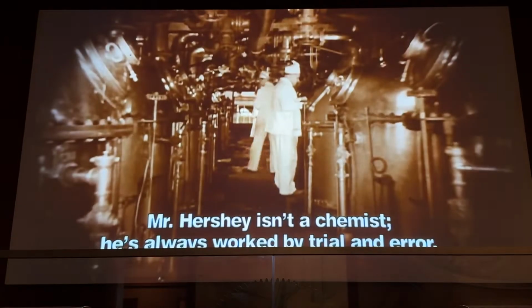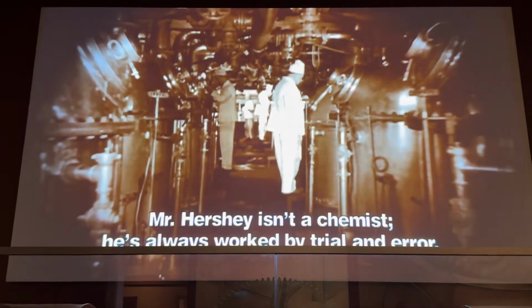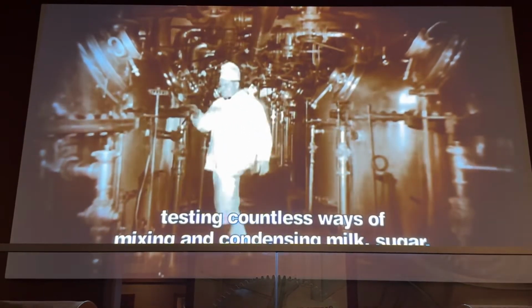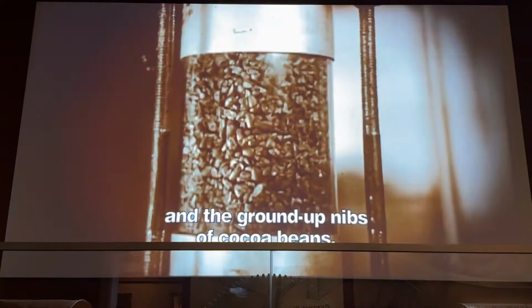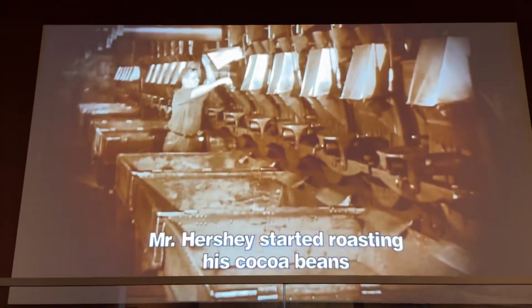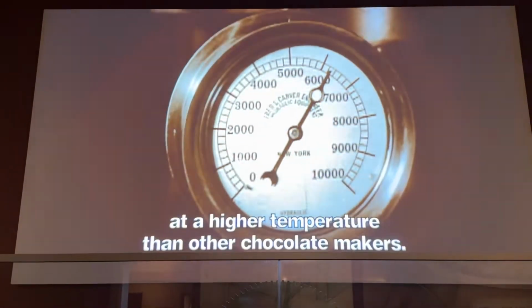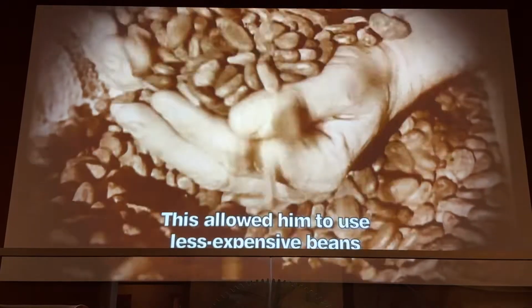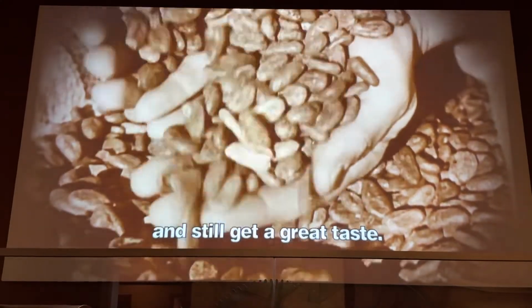Mr. Hershey isn't a chemist. He's always worked by trial and error, testing countless ways of mixing and condensing milk, sugar, and the ground-up nibs of cocoa beans. Mr. Hershey started roasting his cocoa beans at a higher temperature than other chocolate makers. This allowed him to use less expensive beans and still get a great taste.